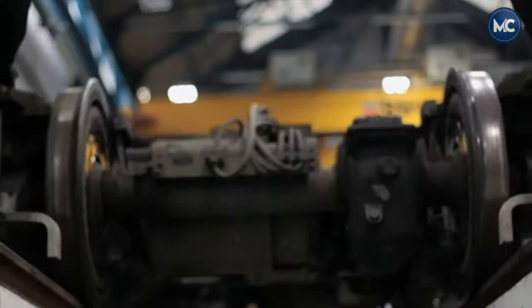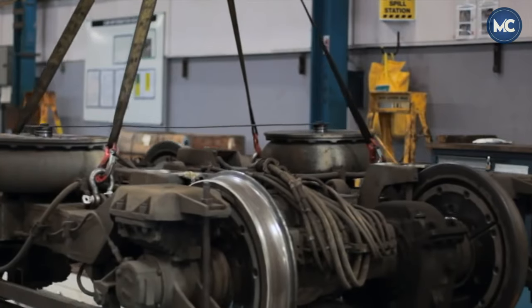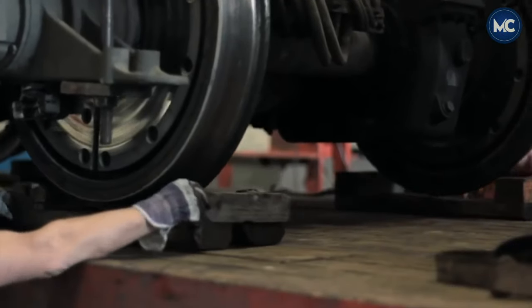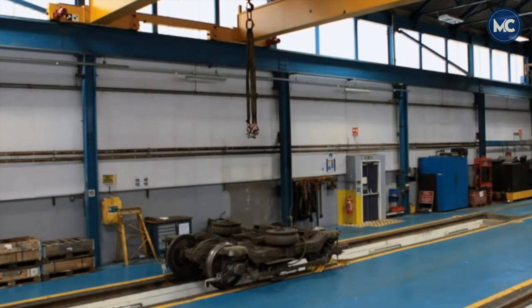The main function of the bogie is to provide flexibility for the train on the tracks, allowing the wheels to follow the direction of the tracks during curves. When the train travels on tracks that curve, an angle is formed between the straight line of the train body and the tracks. In this situation, contact occurs between the flange and the tracks on one side of the wheel.